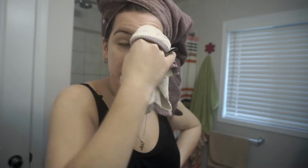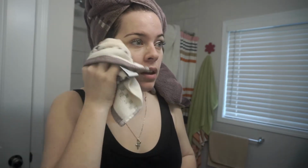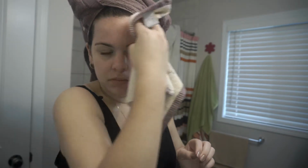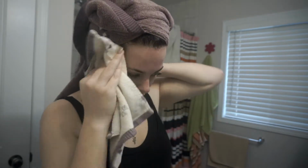You don't want to rub your face, especially when you exfoliate or cleanse, your face is a bit more sensitive. You know, your pores are open, and you don't want to irritate it. So just tap out the water. Okay.